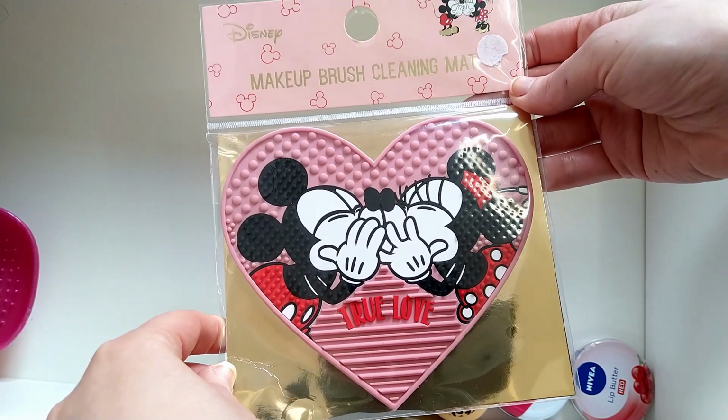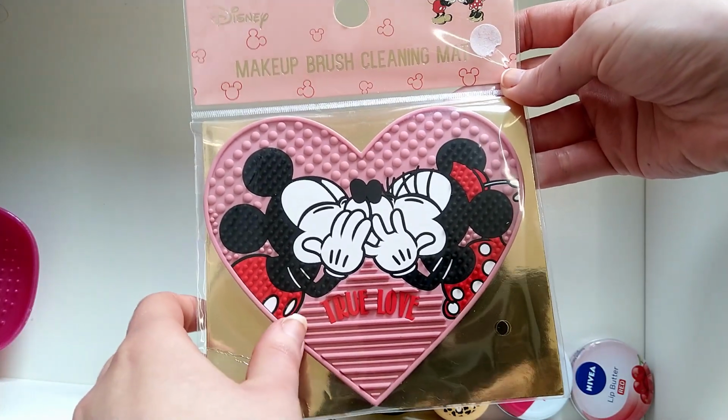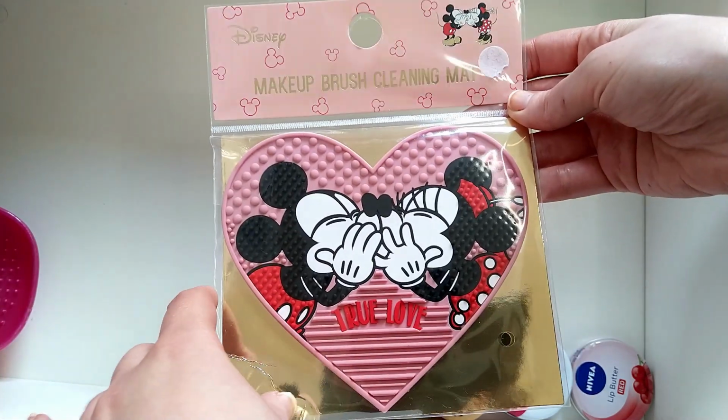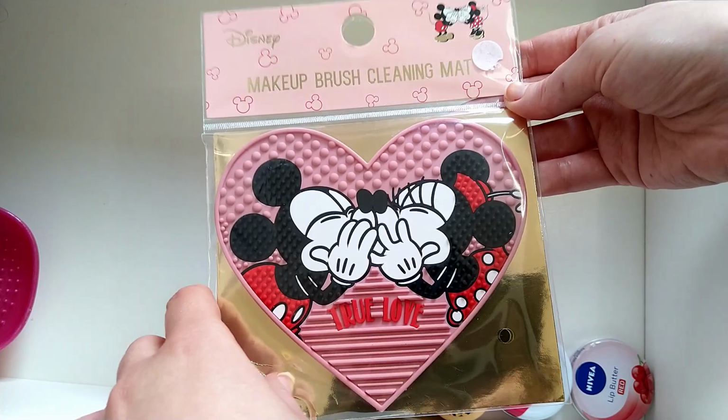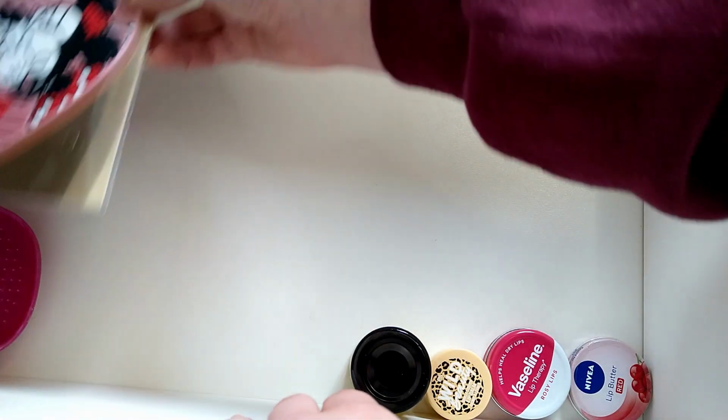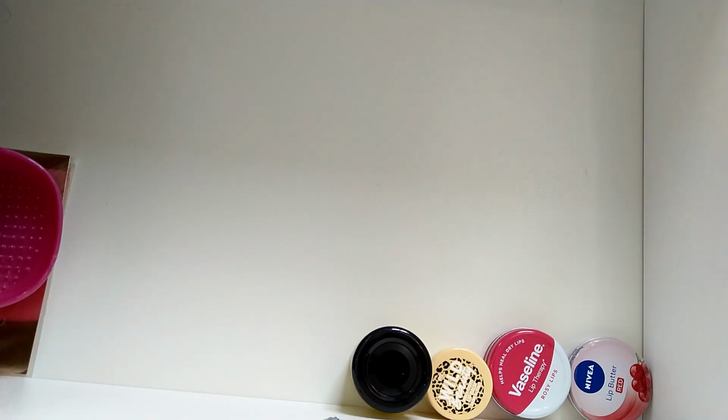And then I have this. I got this for my birthday from my niece as well. This is so cute, but I haven't opened it yet just because I'm still using the other one and I want to keep this for when I do need it. But this is so cute. I'm so happy that I got this, so I just like to keep them here at the back as backups. Okay, now let's get into the lipsticks.